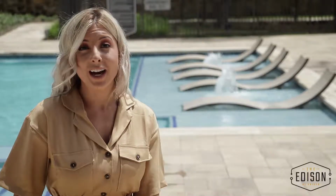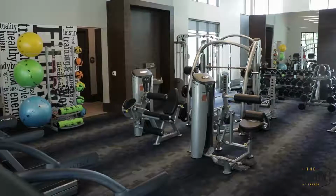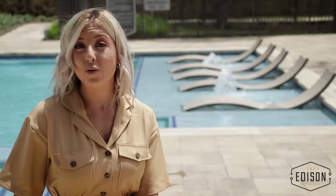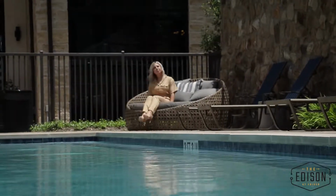The amenities here at the Edison at Frisco include this lavish pool, 2 outdoor courtyards, awesome fitness center that has fitness on demand, and something that's specific to this community is the VG Concierge. If you're not familiar with the VG Concierge, they will set up anything from dog walkers to movers to even giving you discounts on hotels and rental cars. What's not to love about the Edison at Frisco?